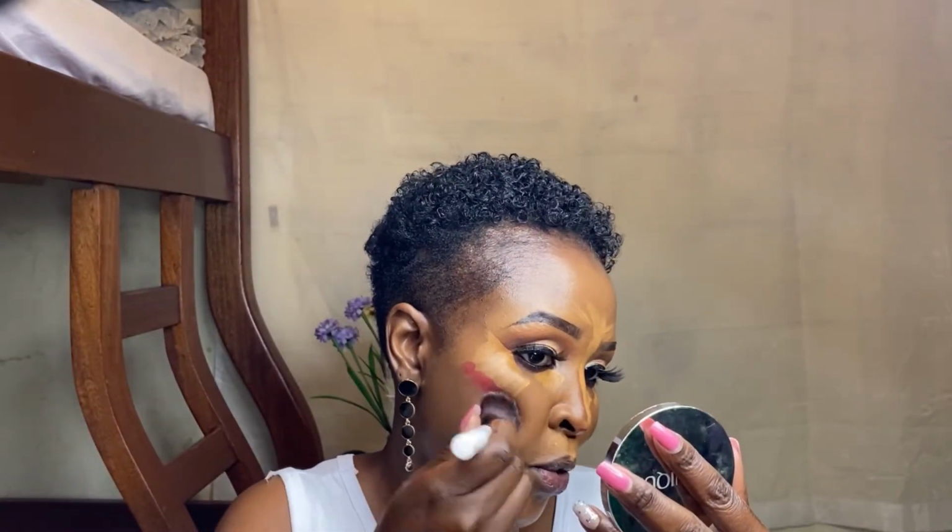So when you smile, this is where you should put your blush. Actually, you're supposed to put a little bit of that there. Whoever introduced this cream contour, oh my god, not cream contour, but rather the cream blush. Ooh, I'm excited.